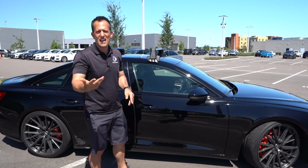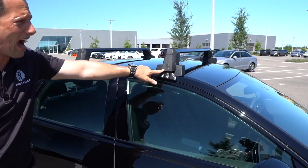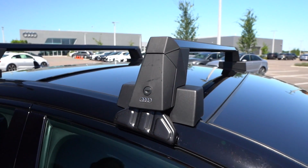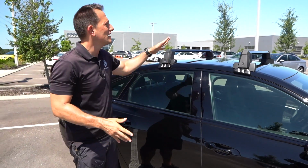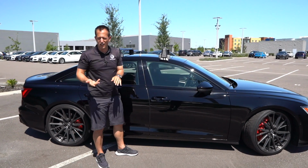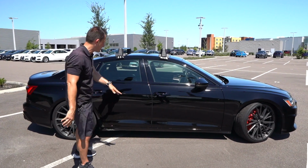Now, Chris is an avid bicyclist, so he decided to go with the official Audi roof racks. I'm gonna zonk them. I think it kills the look of the car, but I know for versatility so that he could bring his bicycle from place to place, he has that ability. They're just really, really super high. I've seen roof racks that are a little bit lower that look a little cleaner, but the nice thing is they are Audi official, so you can tell all your friends.